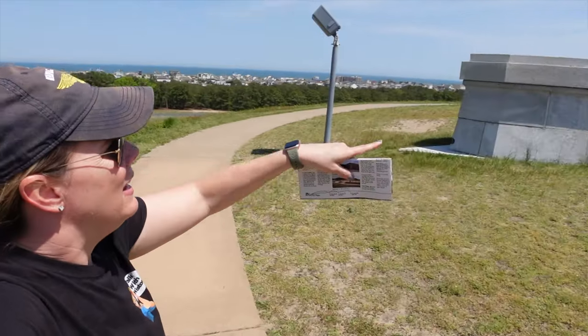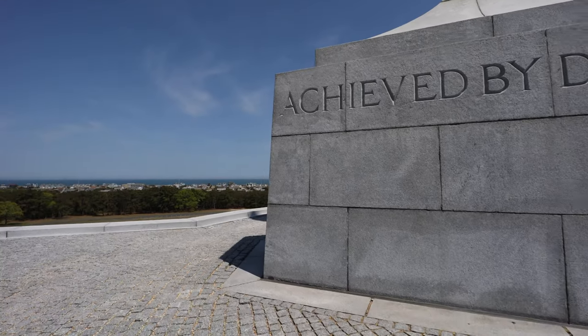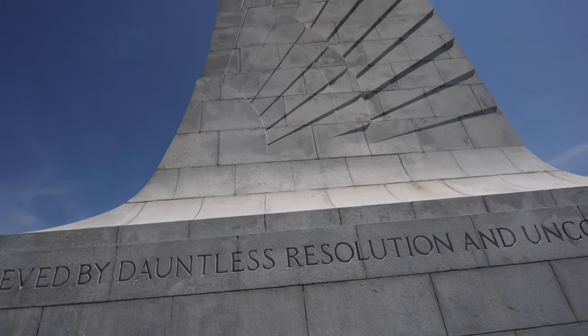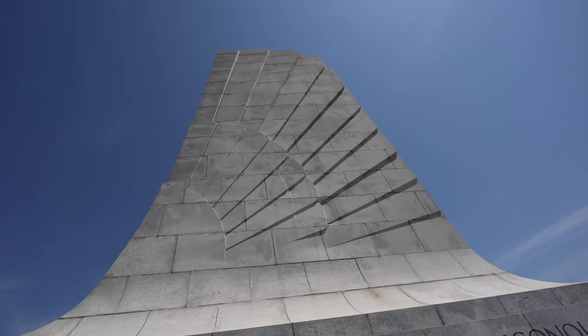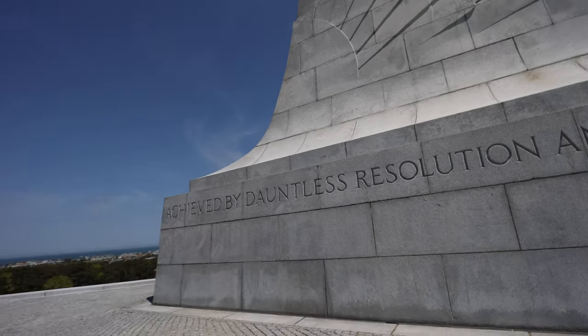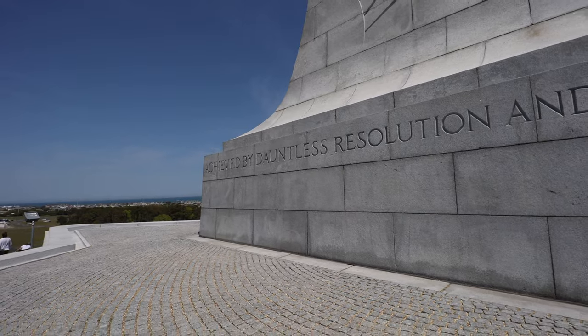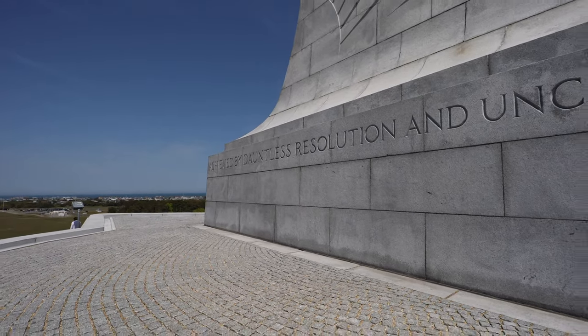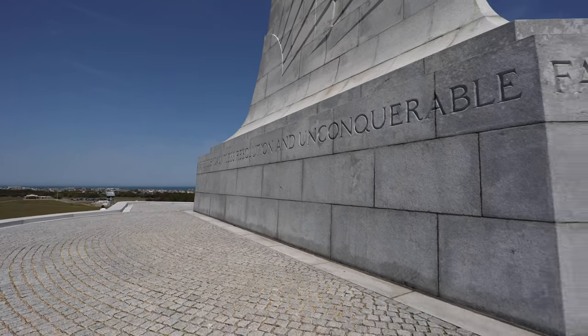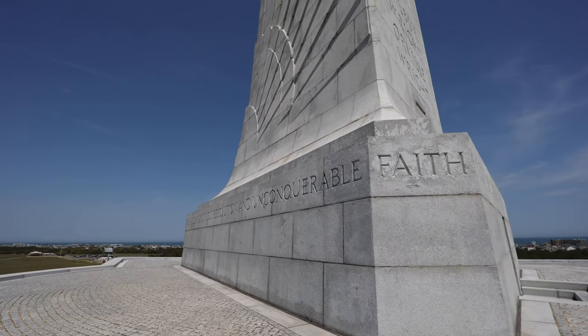And then this says this was erected by Congress, 1928, dedicated 1932. 1928 was 25 years after the first flight, and then 1932, so almost 30 years after the first flight. It looks almost like a wing, one wing of a bird. Genius achieved by dauntless resolution and unconquerable faith.